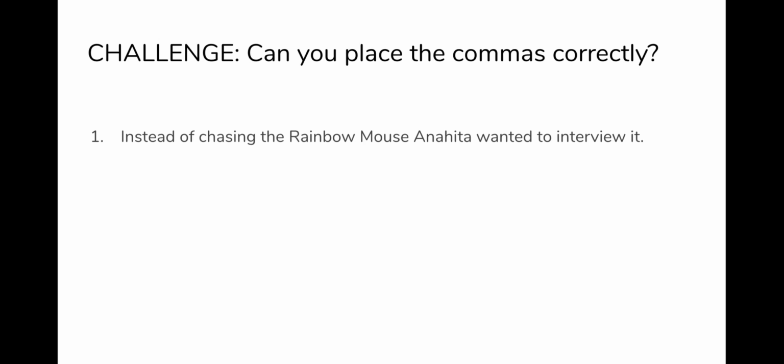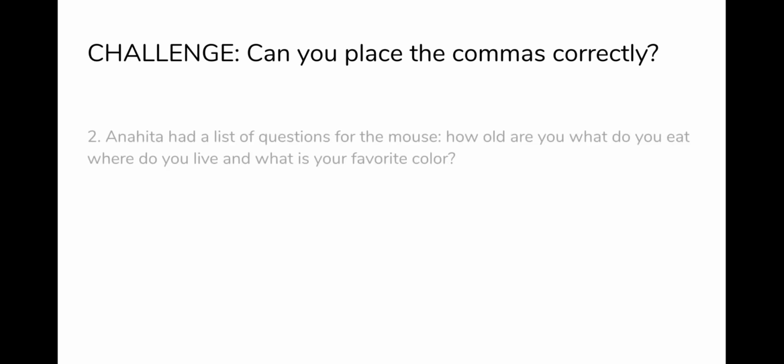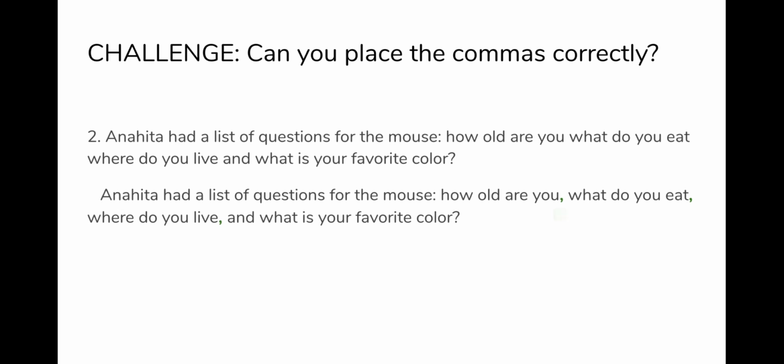Number 1, instead of chasing the rainbow mouse, Anahita wanted to interview it. So this is basically a complex sentence, and the comma goes right after the dependent clause and right before the independent clause. Number 2, Anahita had a list of questions for the mouse. How old are you? What do you eat? Where do you live? And what is your favorite color? So this is basically a list, and it has several items in the list. So the commas are going to go after each item.